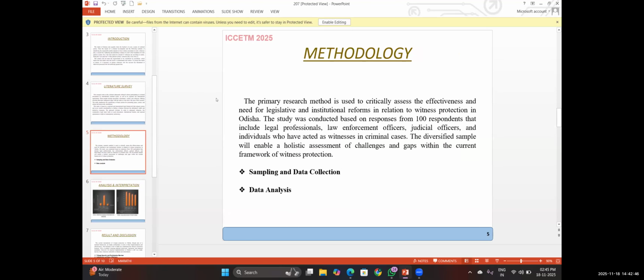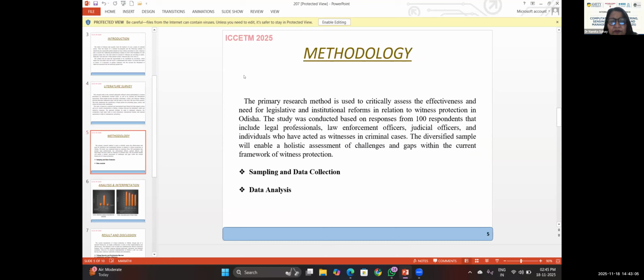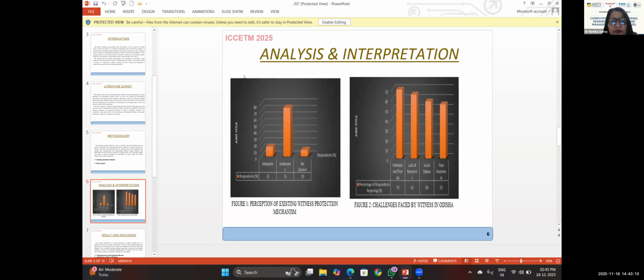Are you a student too? Yes, ma'am. I'm happy that you're making this effort, but after the literature survey, you need to have some kind of a literature gap you have to work on and then find out the research questions and the research objectives. So then only you come down to the methodology. So what are your research objectives? What are you trying to find out?